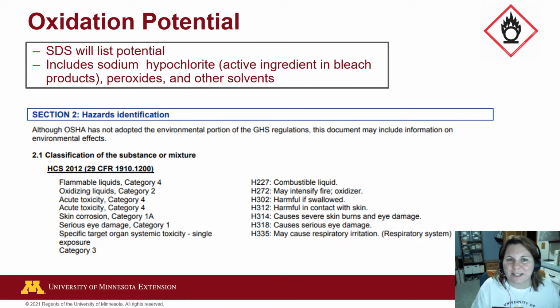All right, oxidation potential. Again, the SDS is going to list this. Essentially, oxidation means that it's going to produce oxygen, which makes other things around it more flammable. So in section 2, the hazards identification, you may find notes about whether or not this is an oxidizing agent. A lot of our cleaning products, disinfectant products, sodium hypochlorite like bleach, peroxides, and other solvents are oxidizing agents. And we definitely have those in the pesticide world because our disinfectants and antimicrobials are registered pesticides, but some of our solvents are there as well.